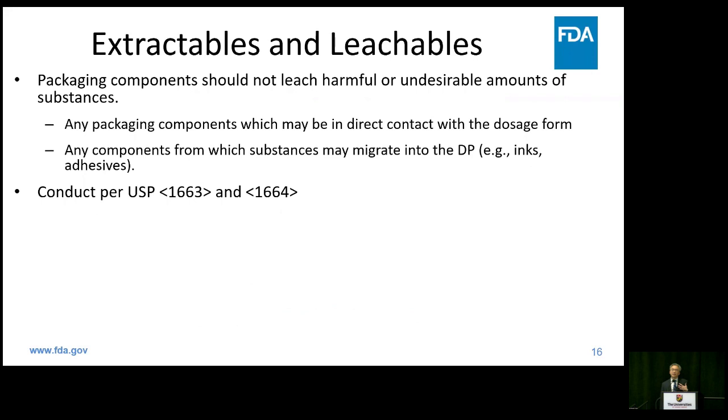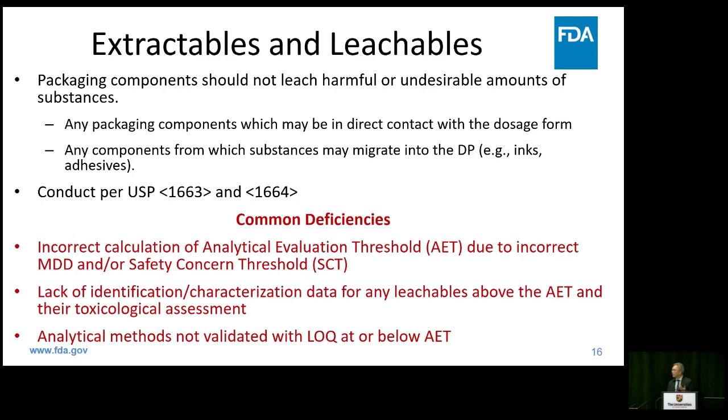So one topic I want to raise here is extractables and leachables, which has posed challenges during product development. Basically, your packaging component should not leach or migrate any undesirable amounts of substances into your drug product. To mitigate this risk, you should conduct the study per USP 1663 and 1664. Some of the common deficiencies are inaccurate calculation of AET, lack of identification of the leachables above AET and their toxicology assessment. Last but not least, analytical methods are also not sensitive enough for leachable quantification.